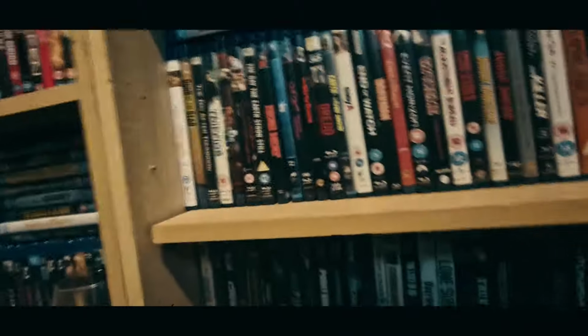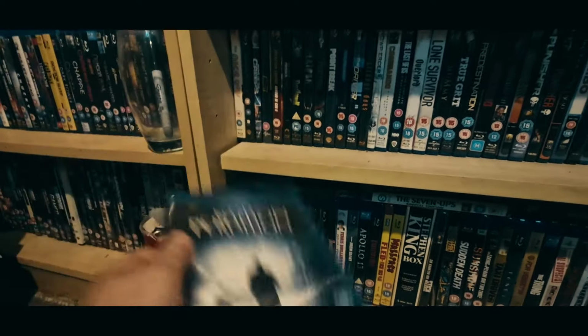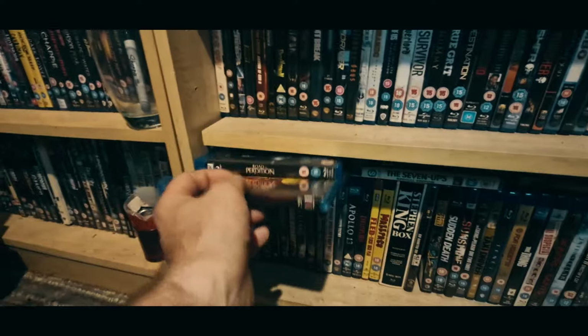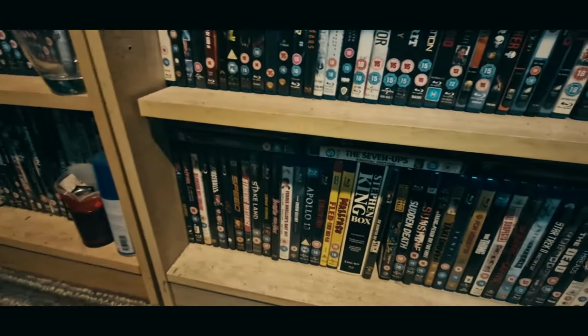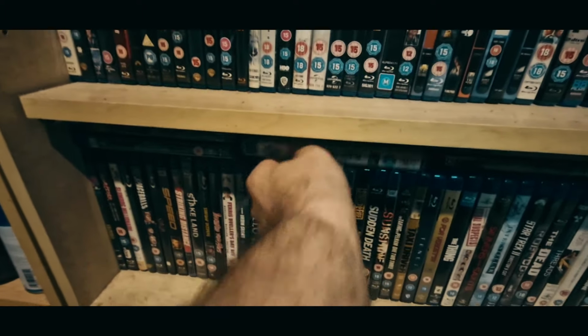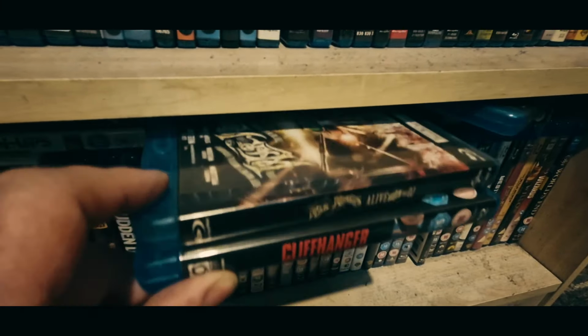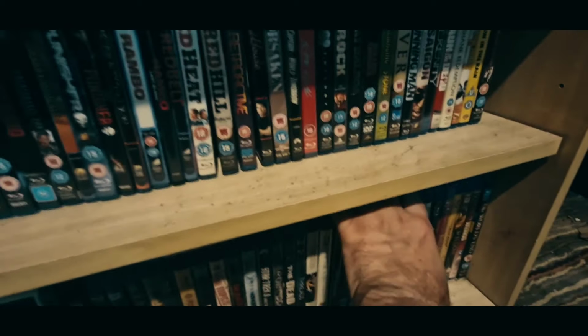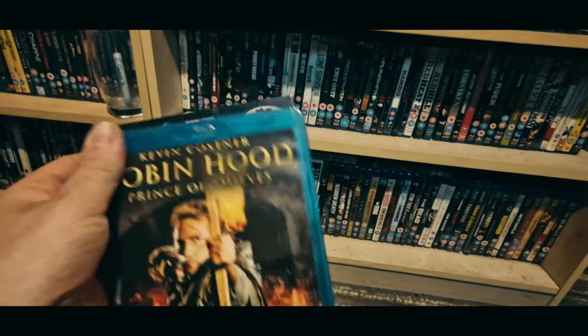I'm in a very awkward position, so this is going to be awkward. Then we have Road to Perdition, incredible gangster movie directed by Sam Mendes and starring Tom Hanks as an enforcer. Tom Hanks with a machine gun. Who'd have thought it? 1408, the Stephen King movie. Then we have E.T. and the 7-Ups. I think I've shown most of these before. Cliffhanger and Jeff Wayne's War of the Worlds. And then these two here on top are the original release of Robin Hood, which is virtually unwatchable, and Avengers Infinity War.